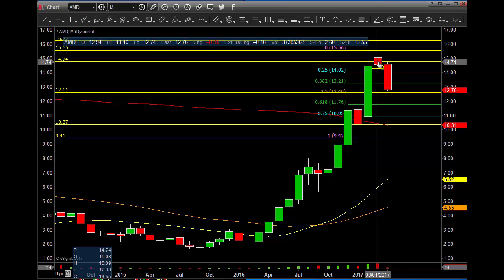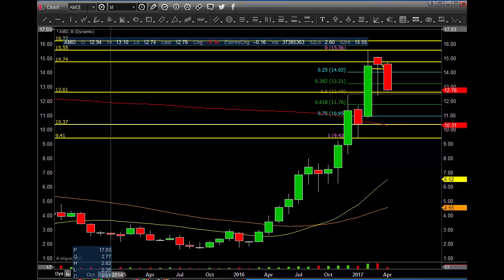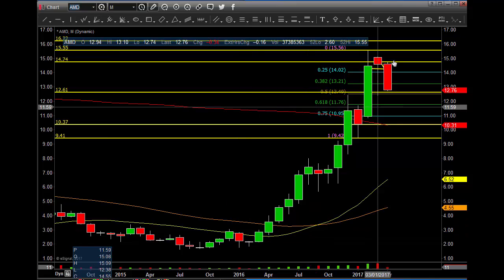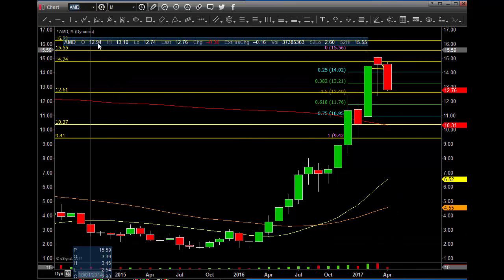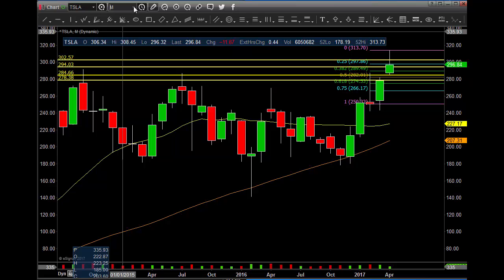Before earnings, you could get some sellers taking profits, just not taking a chance. You had a hell of a run, guys. If you're in it from down $2, $3, take something off up here, please. All right, let's look at Tesla. We've been telling people on this one, take profits, take profits, take profits.